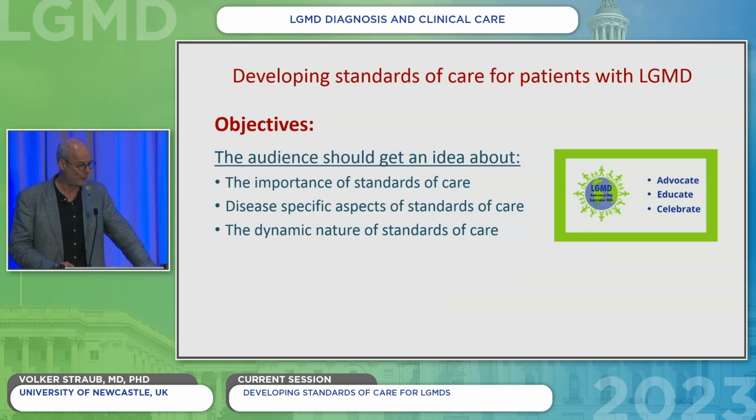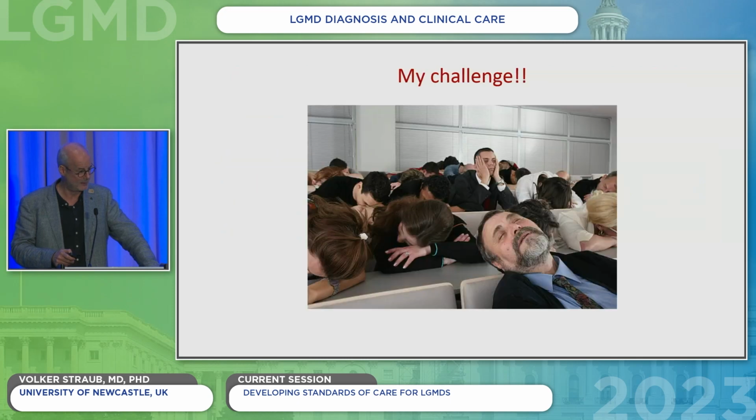Okay, so these were my objectives. You hopefully got an idea why it is important to have standards of care, and that this depends on the specific form of limb-girdle muscular dystrophy, and this changes the management over the course of the disease.